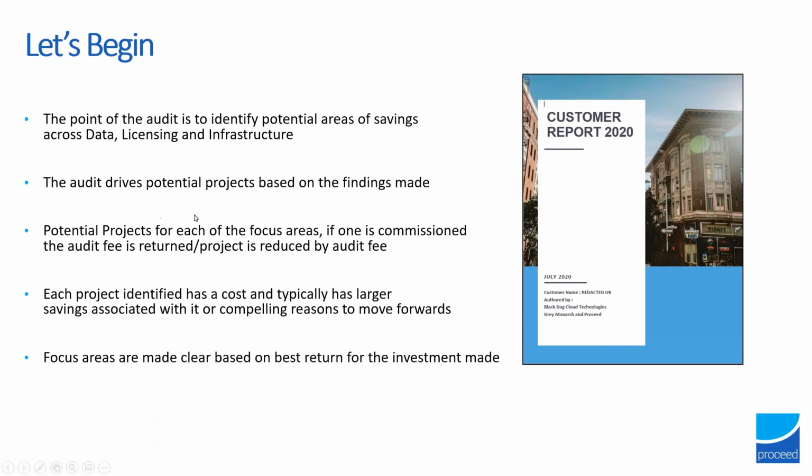The audit drives potential projects based on the findings that we make. So each of us will make a recommendation within this one report about those savings, and make it really clear where they are and what the biggest ticket items are.